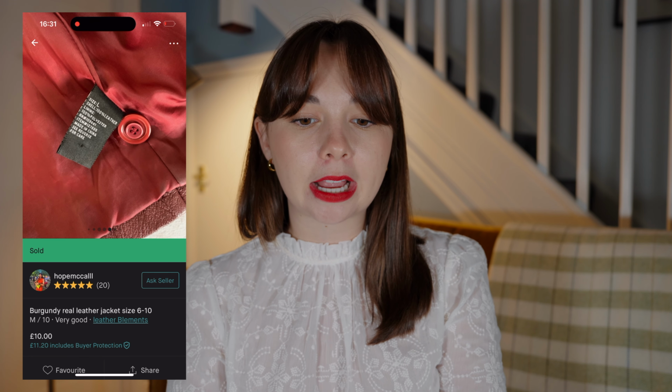I was looking for a leather jacket or a leather blazer on Vinted for quite a while. I found this burgundy one that looked like it was in really good condition. It was a vintage leather jacket. It looked slightly oversized, but not too oversized. I think it was labeled as a size large, but it looks more like a 10 to 12. I thought absolutely perfect. It was only £20. I thought for 100% leather, that's a really great deal.